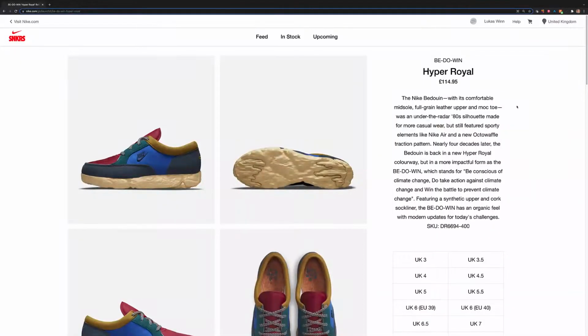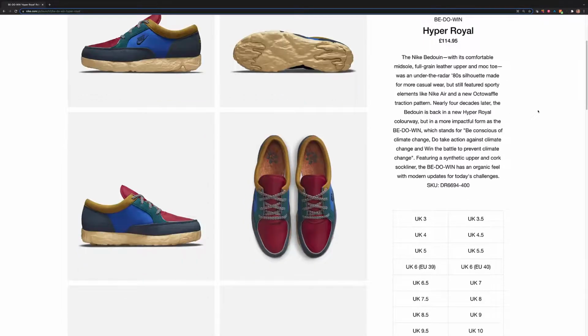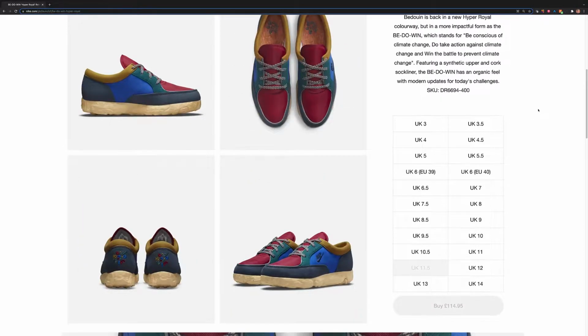Now this dropped on SNKRS in the UK and EU on October the 14th, but I don't believe it has dropped in the US yet. So for my US viewers, it's definitely an early review, and obviously maybe something that you're interested in copping. As I said, this was £114.95. For me, it was a very easy W, and right now there are definitely pairs on SNKRS in the EU, so if you want to grab a pair, you certainly can.